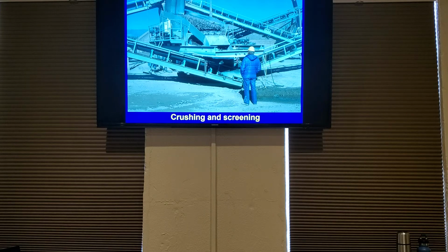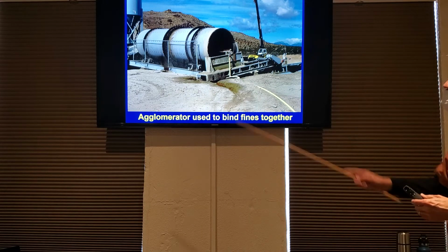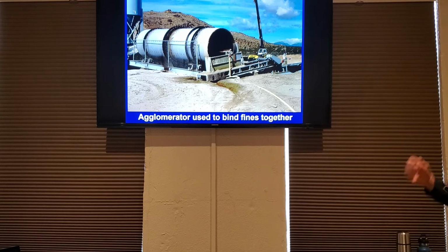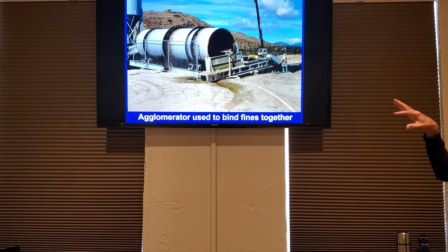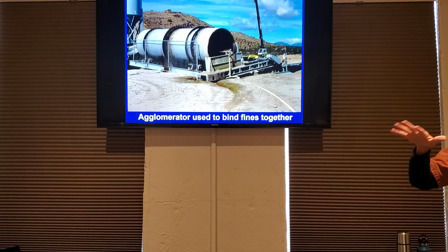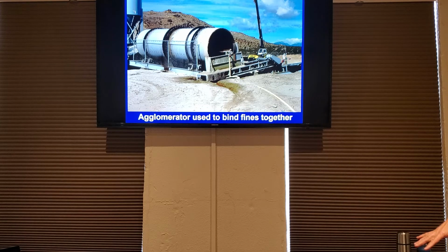Well, this whole crushing process does create a lot of fine stuff that's actually a little too fine, too small. And so to help with that, we use what's called an agglomerator, which is this large tube sitting on its side right here. The real fine grained stuff would have gold in it, but if you put it on the heap, it interferes with the cyanide percolation through the heap. And so what you want to do is kind of bind it up a little bit.